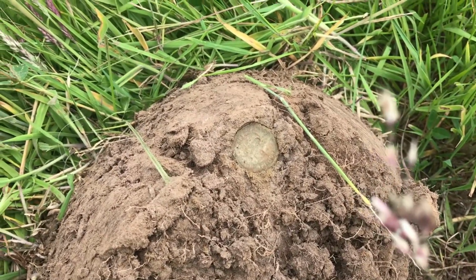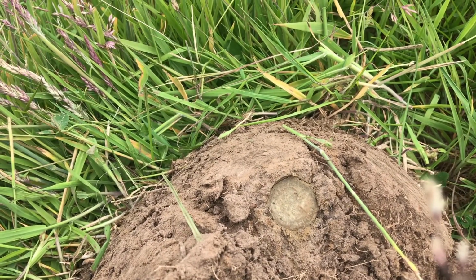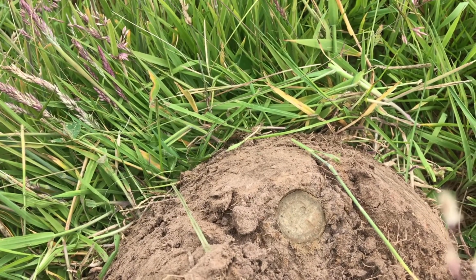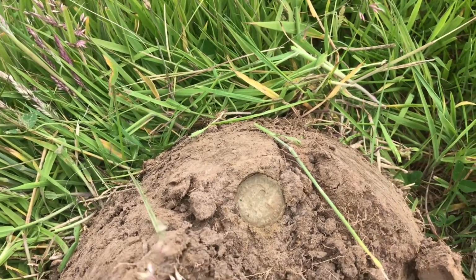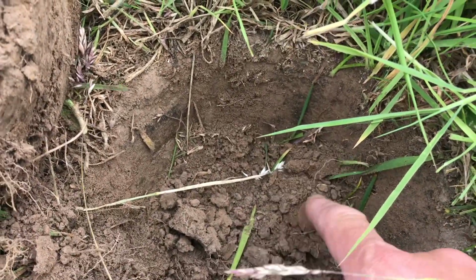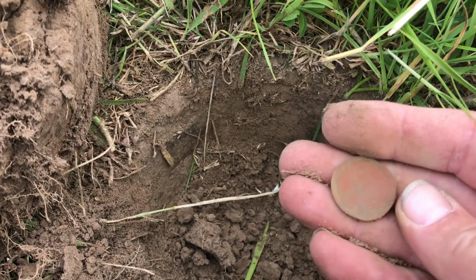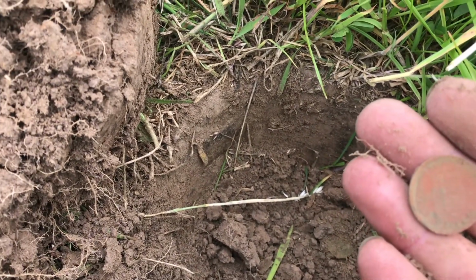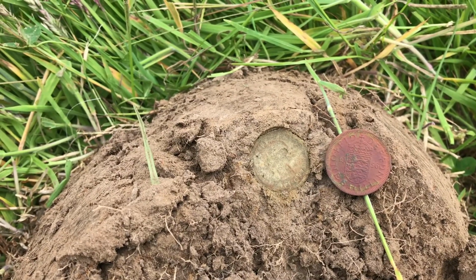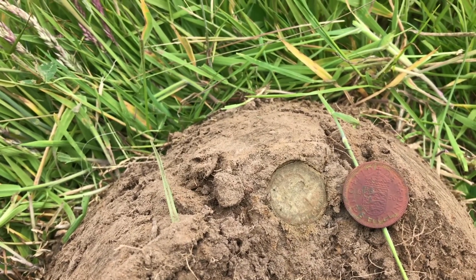Always nice when you lift out the clod to see a lovely imprint. So imprint means coin, so there's a coin in this hole somewhere. Let's get down now and have a look and see if we can find it. And indeed there we are, we have our first coin of the day. So give a little bit of a clean, and it looks to be an old shilling. So here we are, side by side, the imprint and the coin. It's a 1956 1 shilling.